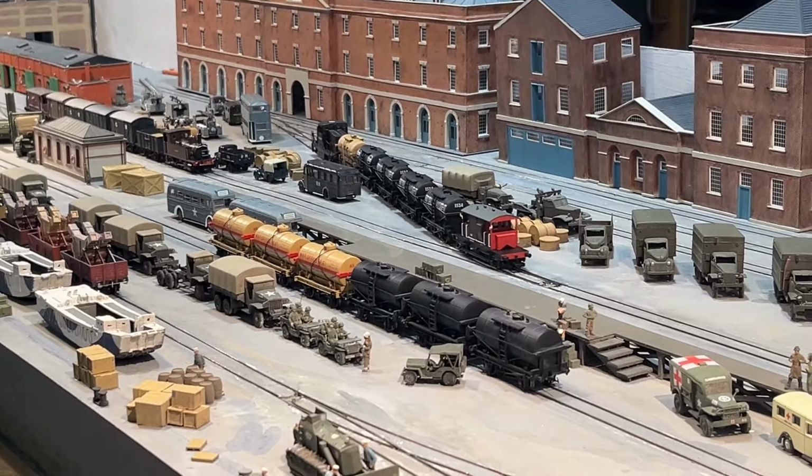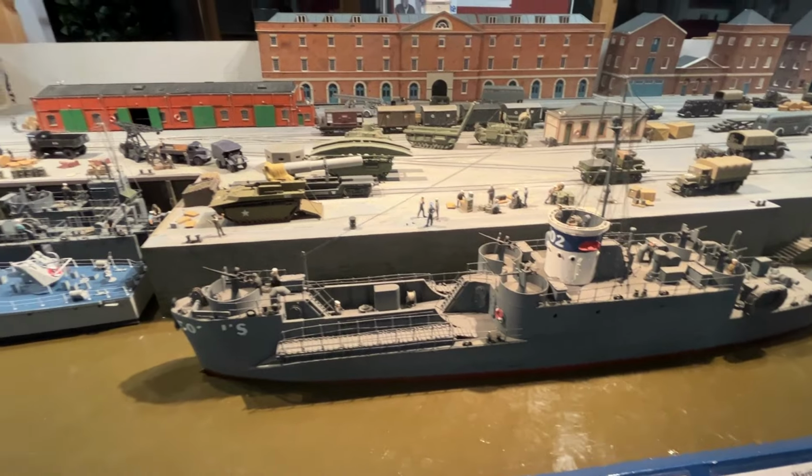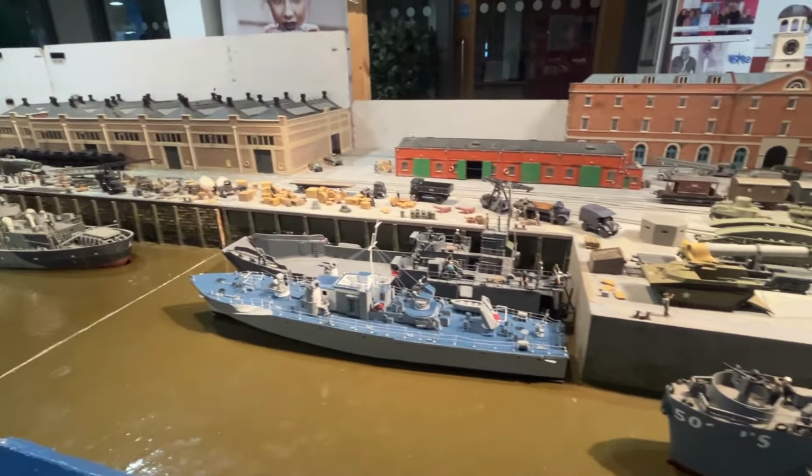There was so much to see in this model that we really got a sense of how hectic it must have been. I really like the ships and submarines.